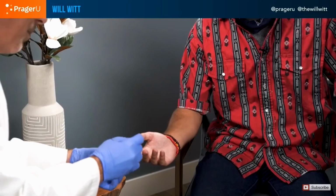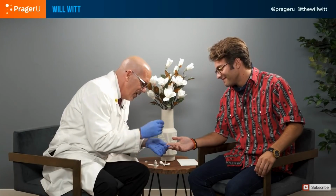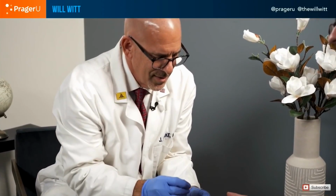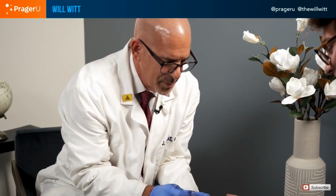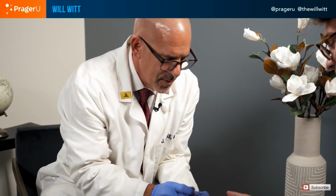I'm horrible at these needle things, anything like this, but I'll be fine. This is a painless lancet. Oh my gosh. Close up of Will to see if he's crying. I'm about to. That wasn't so bad. Right? Only takes a little drop of blood. It's red, folks. It's red. Can you see that? I do have red blood. It's amazing.